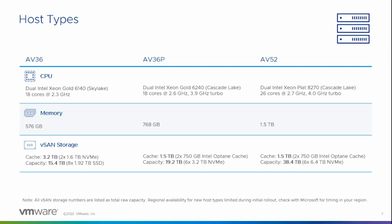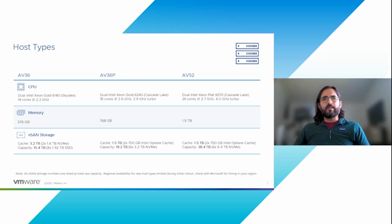For AV36P, you'll note that there is an upgrade to the processor family, now Cascade Lake, and a slight bump up in the processor speed with increased memory and some increased capacity. On the AV52 side, this is also Cascade Lake, more cores in this particular SKU, more memory. So this is the higher memory, higher storage option, noting the 38.4 terabytes of raw capacity per node for AV52.